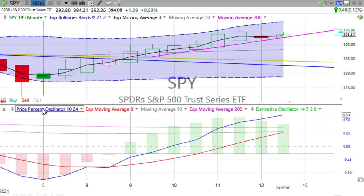But for those of you that don't, for some reason, use what I think is the best software or trading platform in the world, which is TC2000, here's the settings if you want to know them. Price percent oscillator 10 and 24 with an 8-period exponential moving average. Derivative oscillator 14, 5, 3, and 9. All that stuff is on our charts every single day. People write me all the time saying, I use Thinkorswim and they don't have the price percent oscillator, but can I use the MACD? What are the settings? Like, well, the settings are here every day for you.